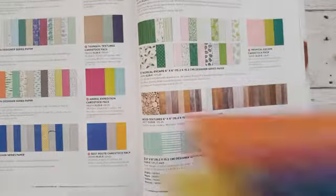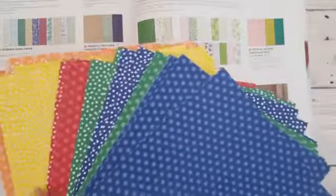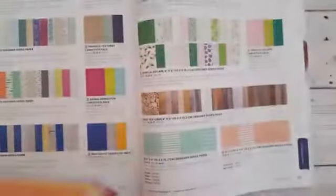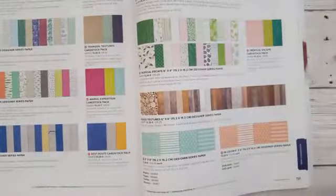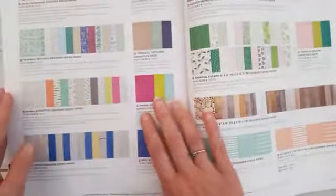So for example, this is the in colour pack. You've got spots on one side, stripes on another. So you would get a quarter of that pack, and that pack has 40 sheets, so you would get 10 sheets.